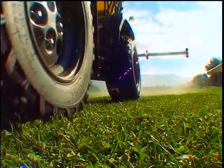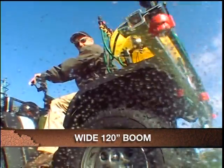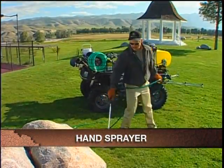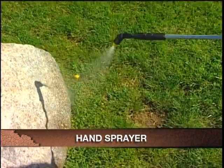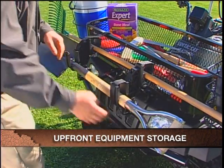Well equipped, our sprayer system features a wide 120-inch boom and is ideal for fertilizing or weed control. A hand sprayer makes it easy to reach those tough spots an ATV can't travel. Up front, you can easily carry rakes, shovels, and hand tools.